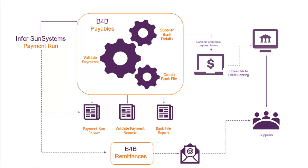Within B2B, the system will identify bank detail records that have been set up for the suppliers in the payment batch and map these into each payment. Selection of payment details is based upon currency and payment type selected. The system allows for validation, and then the bank file is created. This bank file can then be passed up to your banking system seamlessly in the format required by the bank.